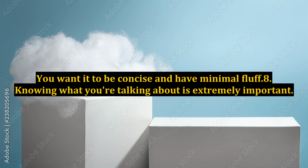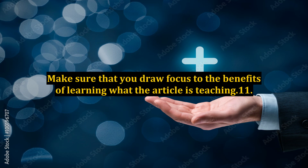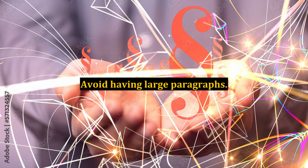At the same time, make sure that your writing doesn't read like an entry in an encyclopedia. Point 9. Utilize bullet points to emphasize main ideas in articles, and subheadings to help people understand what certain sections are going to be about. Point 10. Make sure that you draw focus to the benefits of learning what the article is teaching. Point 11. Avoid having large paragraphs.